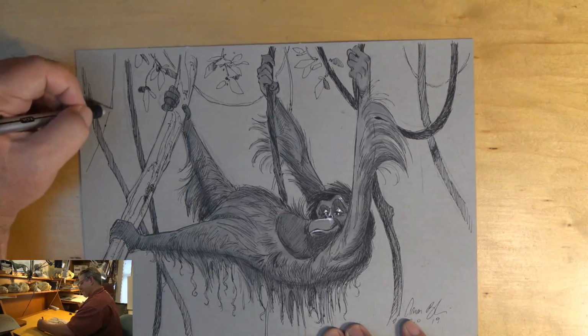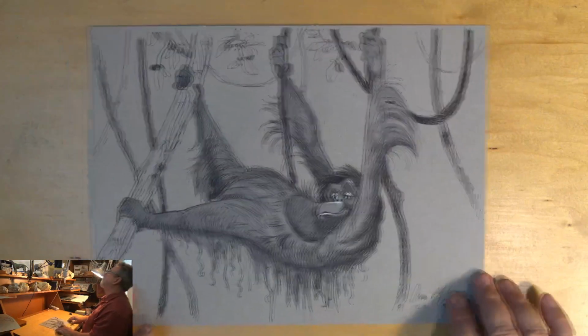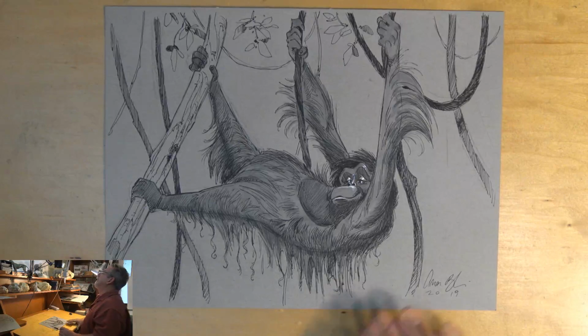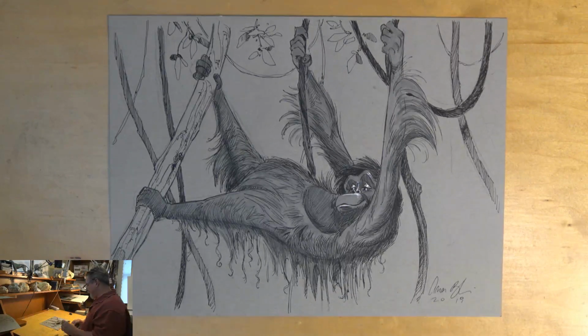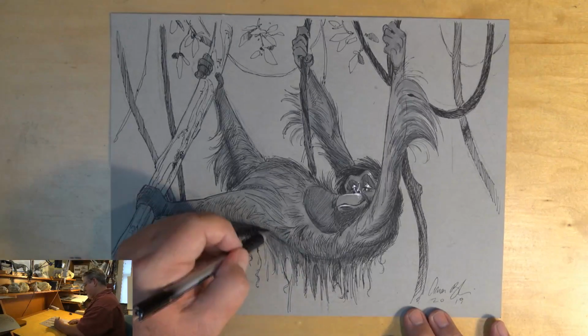Rain Edwards says, foliage is my kryptonite. All right, we're done. I'm finished. You done? Yeah, there's my little orangutan. I'm done! I'm out! So he was fun. I enjoyed this guy. He was a lot of fun.